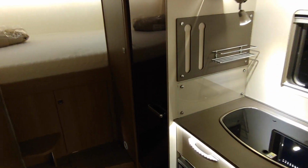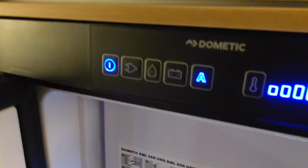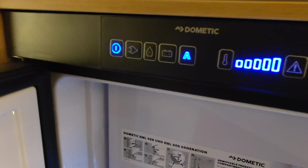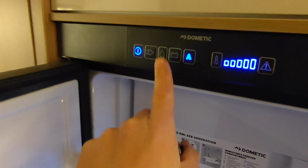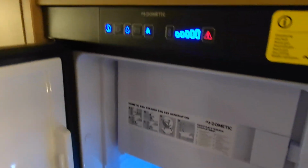Your fridge of a similar nature. You've got this modern three-way auto energy selecting fridge. So that means, and switch it on there, it will self-seek the best power source. So at the minute, we're not hooked up to the mains, the engine's not running and we haven't got any gas, so you'll get the alarm. So it'll try and run off the gas when it's not got mains or the engine. If we plug it into the mains, it will run off the mains, and if we start the engine, it will run off the engine battery automatically.